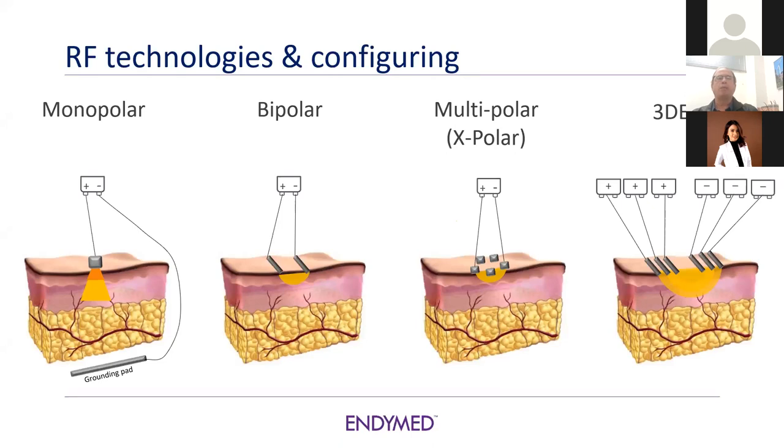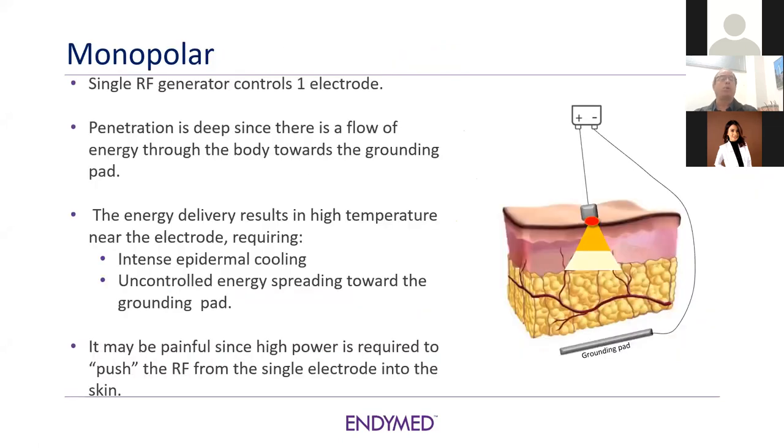So we have the monopolar, bipolar, multipolar, X-polar, and on the right, the 3D technology. All have their own configuration and mechanism of action, and they're quite unique. When we talk about the monopolar, the first technology introduced to the aesthetic market, it's a single RF generator that controls one electrode only. The penetration is deep since there is a flow of energy through the body toward the grounding pad. The energy delivered results in a higher temperature near the electrode, which requires intense epidermal cooling, and there is uncontrolled energy spreading toward the ground pad. It may be painful since high power is required to push the RF from the single electrode into the skin. So this is a complex type of approach to treat, and it's time consuming for both patients and the operator.